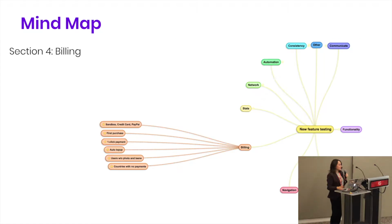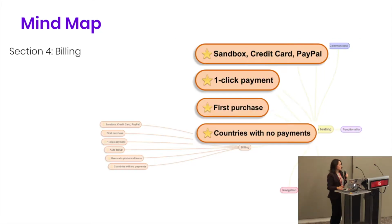We, of course, want to be profitable and check all our payment options. For us, it's Sandbox, credit card, PayPal. We need to check one-click payment as well as first-time purchase. And don't forget about countries with no payments.